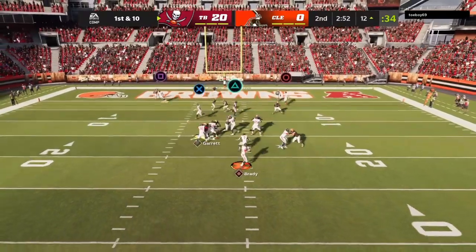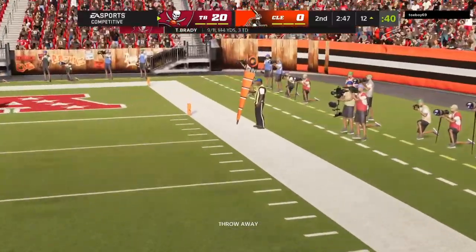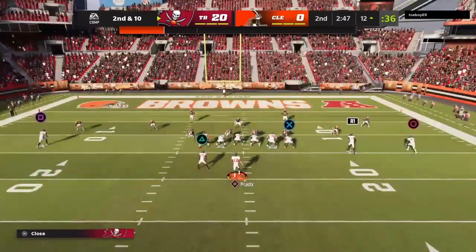On 1st down, Brady. And he just throws this one away. Smart decision here this close to the end zone, and it brings up 2nd down. Here's 2nd and 10.